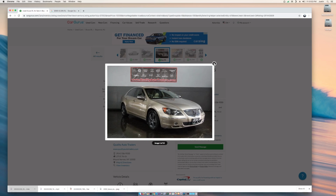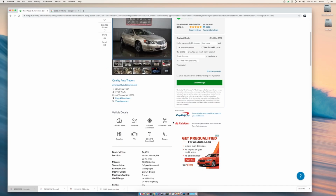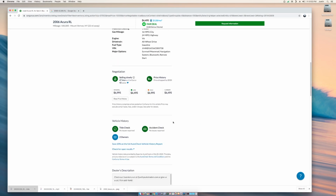At number 3, we've got the Acura RL. So let me know what you think in the comments below. Do you like this car? Do you think it's going to be reliable? And let's dive into the next one.